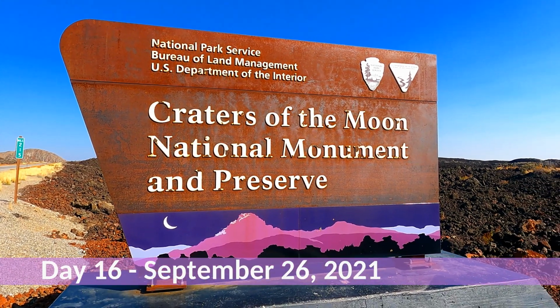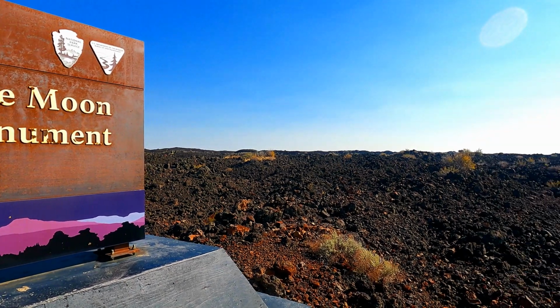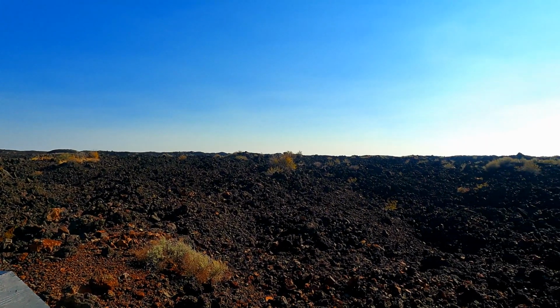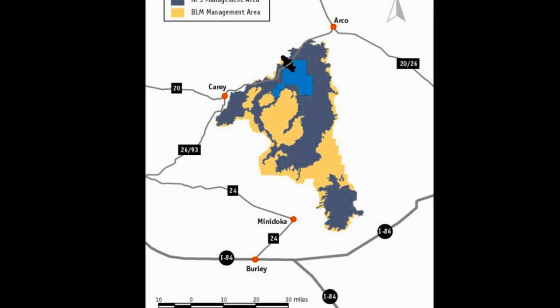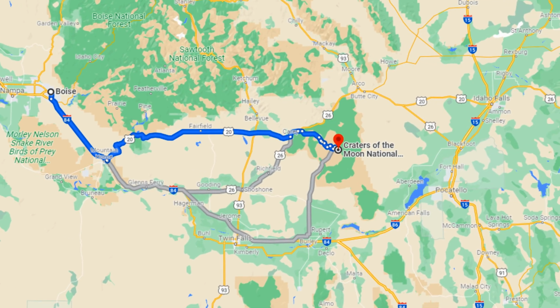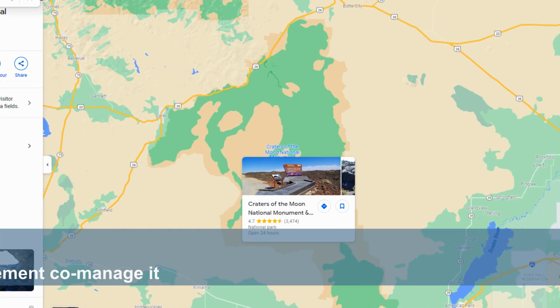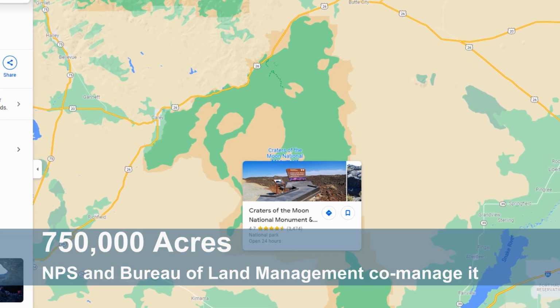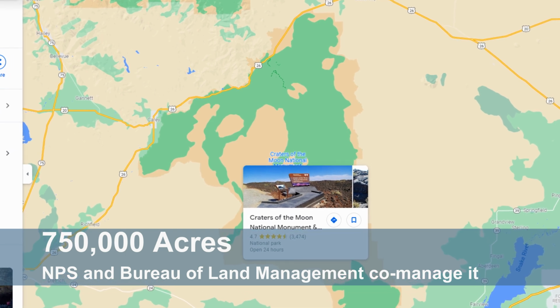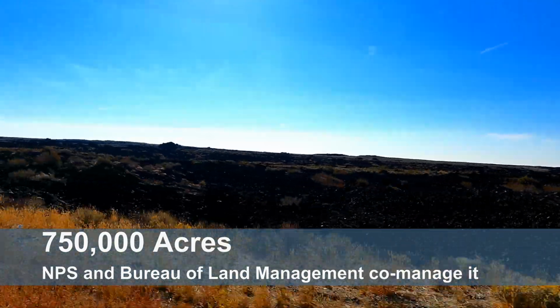Day 16 of our road trip, we are at the Craters of the Moon National Monument and Preserve in Arco, Idaho. It's between the towns of Arco and Carey, Idaho, which are about 3.5 hours east of Boise. This 750,000 acre park protects the volcanic lava flows and the natural area around it.